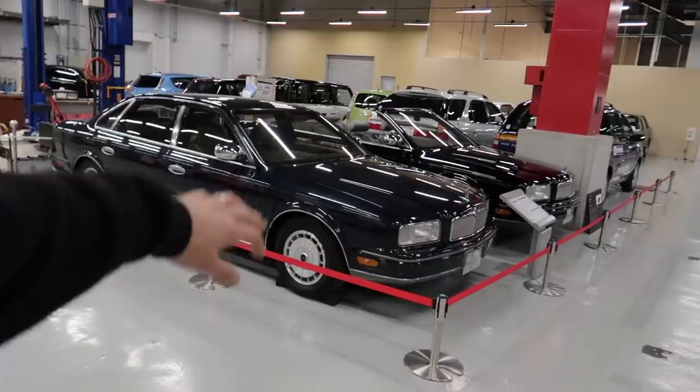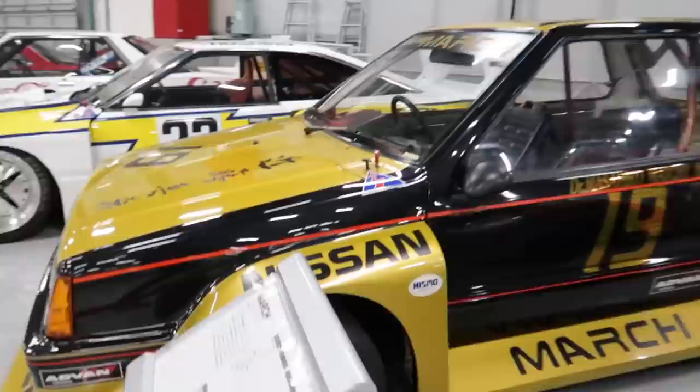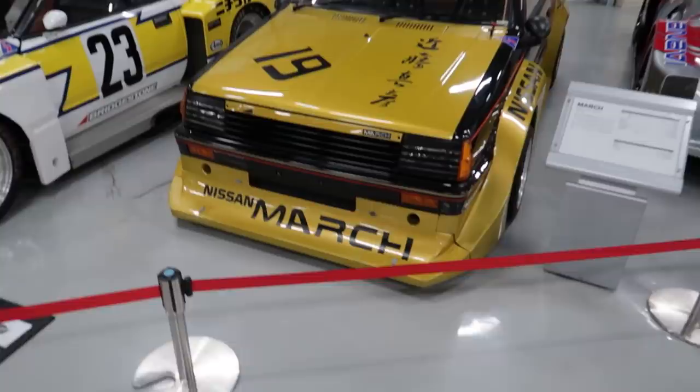But right now, I just want to cover all these race cars. This thing is seriously cool. Look at the wheels. Even the wheels are just perfect. Hoshi knows, man. Oh my God. This Nissan March is the coolest thing in the world.